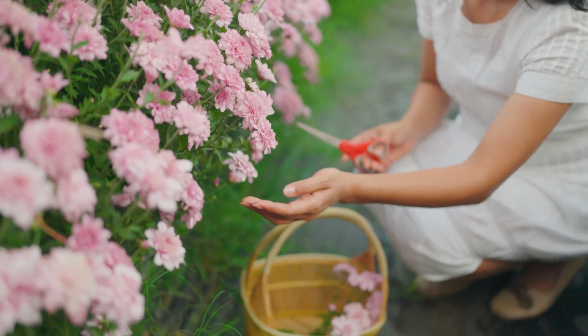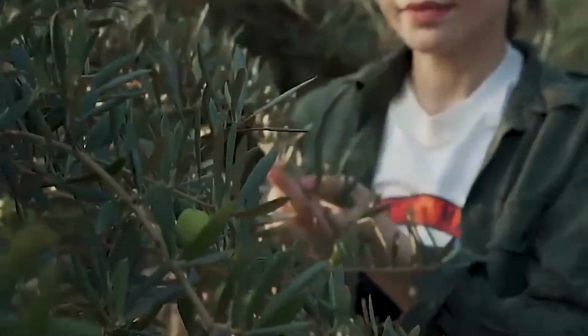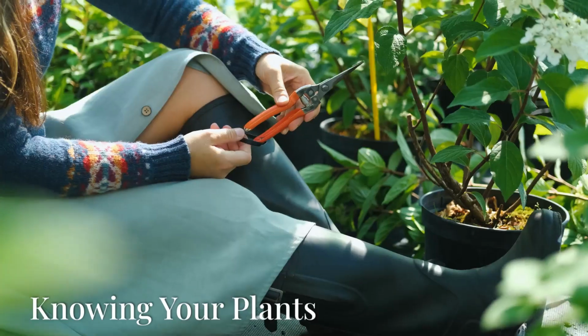Finally, pruning can actually lead to more flowers and fruits. By removing old growth, you encourage the plant to put its energy into producing new blooms and fruits, resulting in a more bountiful garden.